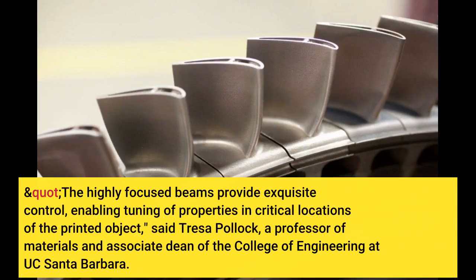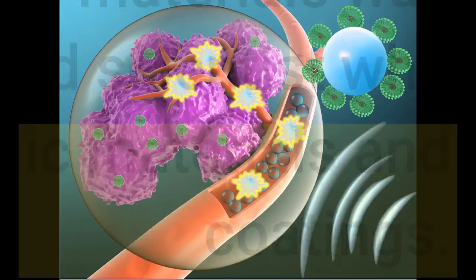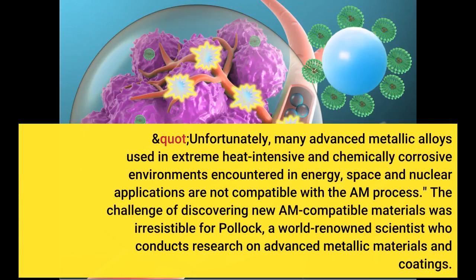The highly focused beams provide exquisite control, enabling tuning of properties in critical locations of the printed object, said Tresa Pollock, a professor of materials and associate dean of the College of Engineering at UC Santa Barbara. Unfortunately, many advanced metallic alloys used in extreme heat-intensive and chemically corrosive environments encountered in energy, space and nuclear applications are not compatible with the AM process. The challenge of discovering new AM-compatible materials was irresistible for Pollock.